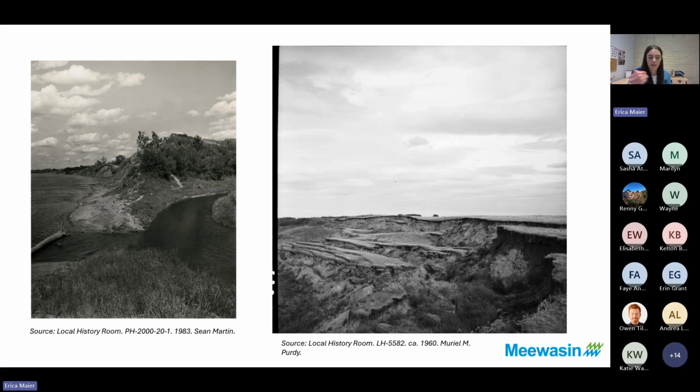The photo on the left would have been the year that the creek was actually flowing right through into the river. It looks so different now. It's really interesting to see that. And then the photo on the right just shows how those big blocks of land have slipped and fallen. So you still have these terraces, these flat plateaus.